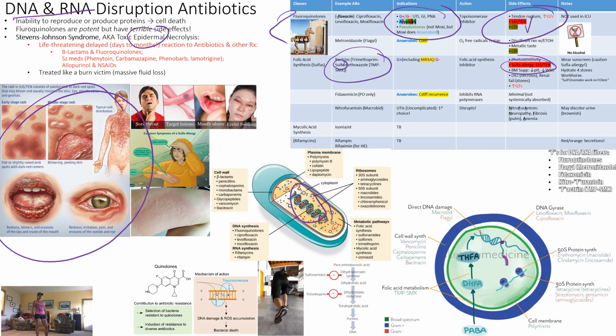Usually why a patient would say they have a sulfa allergy is because they probably had Bactrim in the past, and they developed a rash, or that rash can then develop into a burn-like situation. Okay, so fluoroquinolones are an option to disrupt DNA synthesis, but they have all these bad side effects, including C.